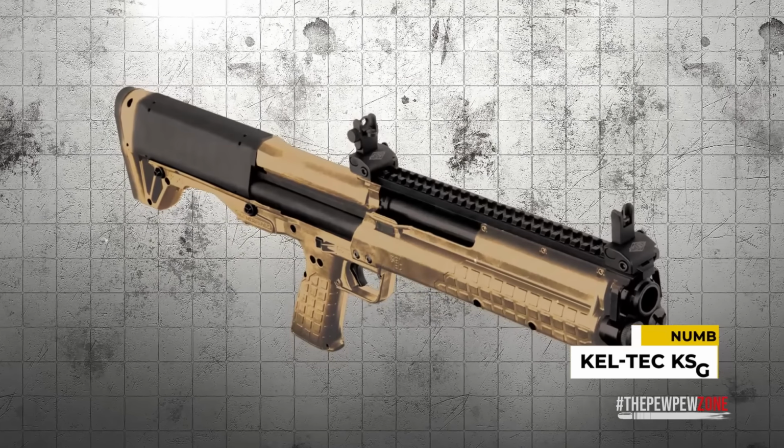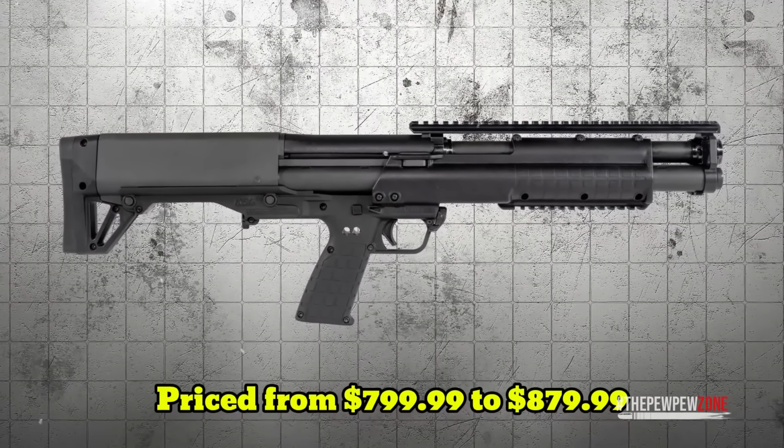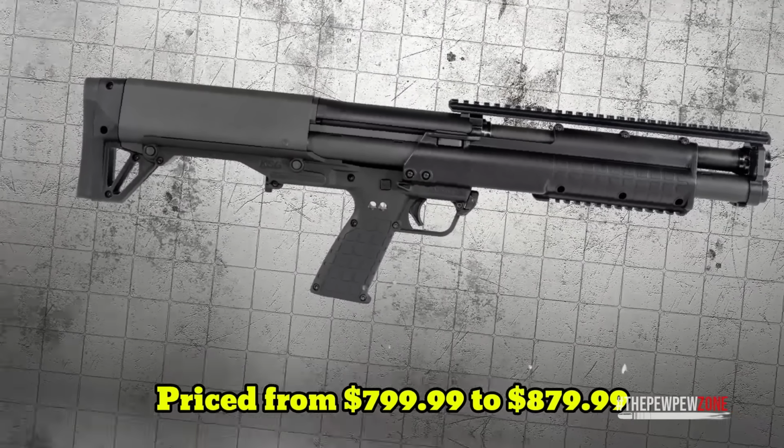Number 5, Kel-Tec KSG. Next up, let's talk about the Kel-Tec KSG with a price range between $799.99 and $879.99. This is a tactical innovation packed into a compact shotgun frame. What makes the KSG stand out? It's all about capacity and design.